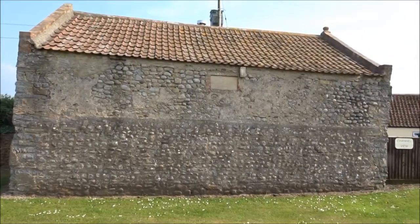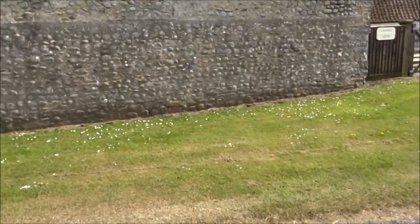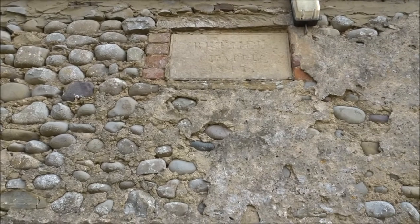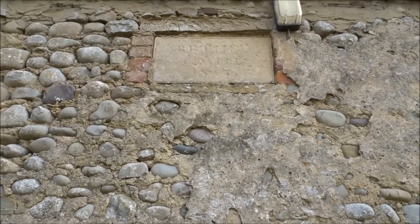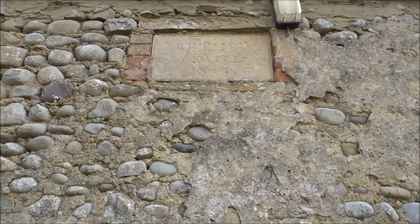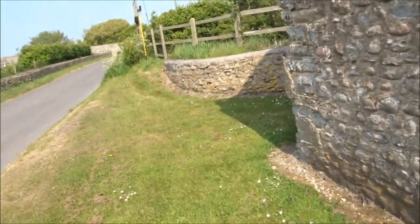Right, here's what's called the retreat chapel. I only noticed it, thought it looked old, but there's a little sign here. I think it says Retreat Chapel, or it could be Bethel Chapel, 1847, I think. It's a little chapel.